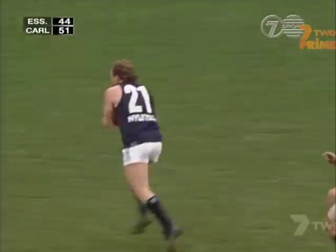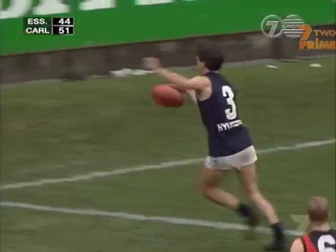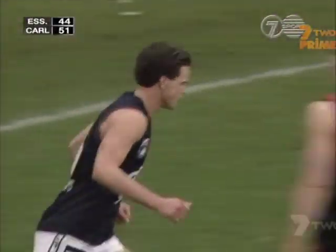Mercury had no hope. Whitnell plays on quickly to Bradley. Here he comes. Will he hit the post with the last one? He's got Massey in the goal square. Well played, Bradley. Goal to the Blues.